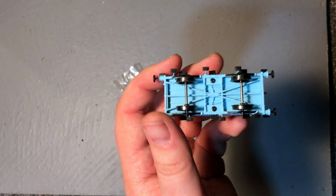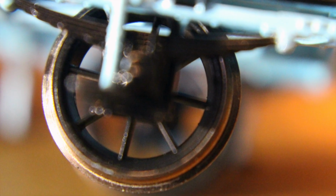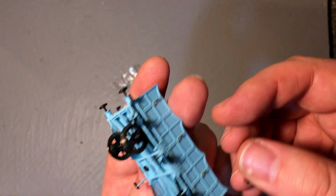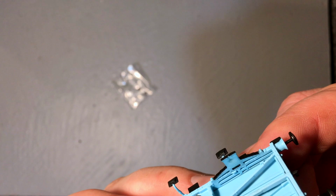I'm really liking this chassis. It's so nicely done. The wheels are metal single spoke wheels. They can just be taken out like that on pinpoint ends, and really there's not much else to say.